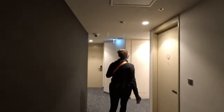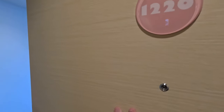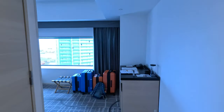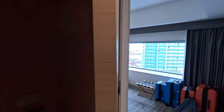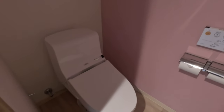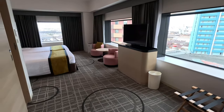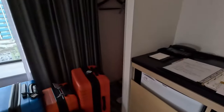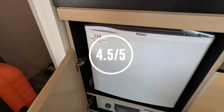What we didn't like. The rooms and hallways felt a bit dated and could have used some maintenance. Other than that, we don't really have any complaints about our stay here. The price for this two-night stay in a superior city view room was 42,300 yen, or about 270 euros. We rate this hotel a 4.5 out of 5.